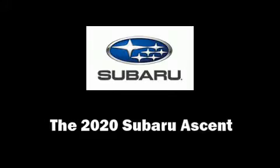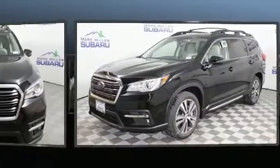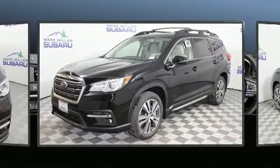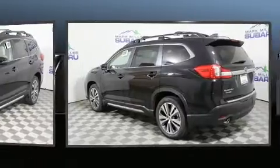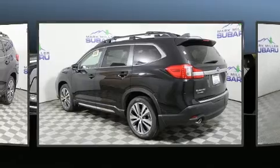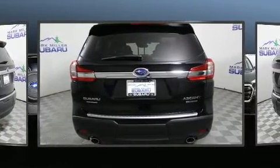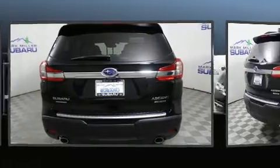Take command of the road in the 2020 Subaru Ascent. A turbocharger is also included as an economical means of increasing performance. Subaru prioritized fit and finish as evidenced by a built-in garage door transmitter, a trip computer, automatic dimming door mirrors, lane departure warning, and a split-folding rear seat.